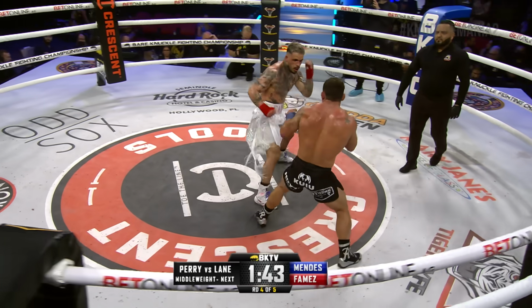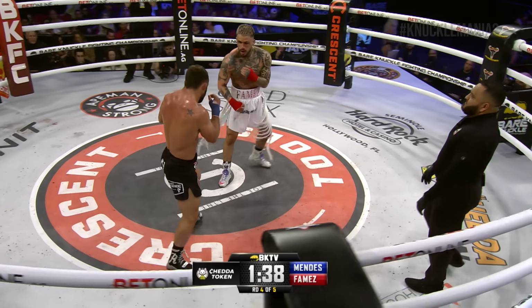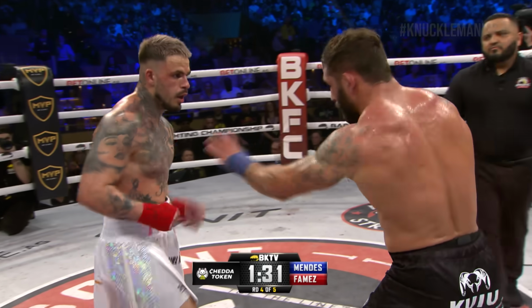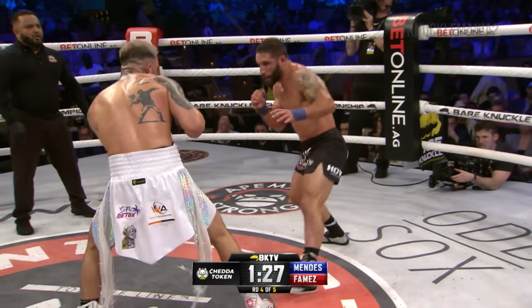Again, credit Famez, almost switched to orthodox there, back to southpaw. Dropped twice, and he is still very much in this fight. He's got to start trying to get off first. He's just waiting to counter, but it's very difficult to counter Chad Mendes. He explodes in so fast. He's got to start working on getting off first.